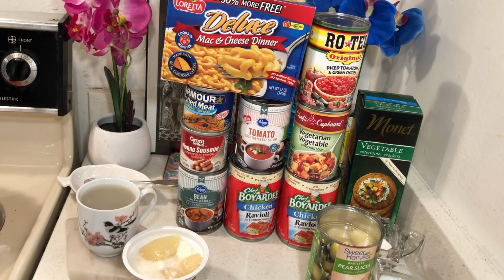Okay, I can't find it. My refrigerator is still disorganized, very disorganized, but I'm working on that. I don't know what I did with it.